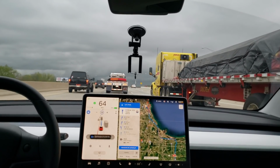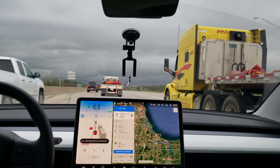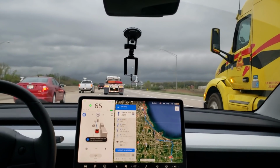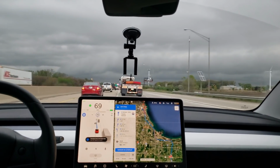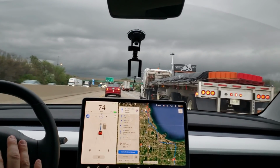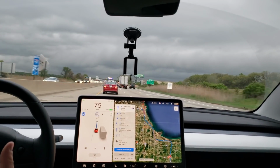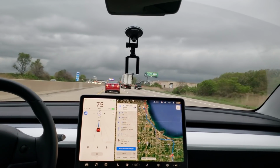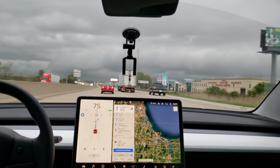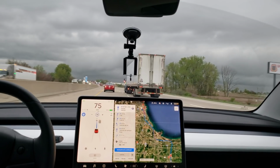And here we go again. Let's see if it does it. And there we go. Really, really nice and smooth. It accelerates when it needs to make that lane change, so it doesn't force somebody behind me to slow down to accommodate my lane change. So it does a very good job. Very impressed. And then, of course, it automatically turns off the turn signal and gets you up to your speed with no issues. Very, very smooth.